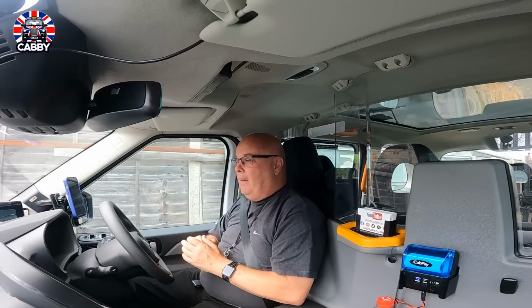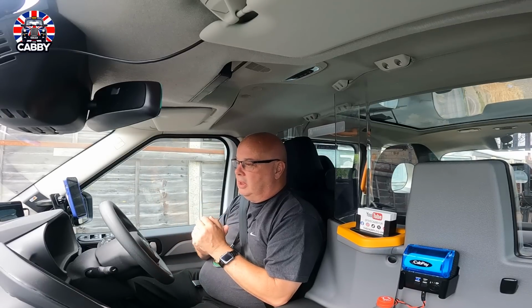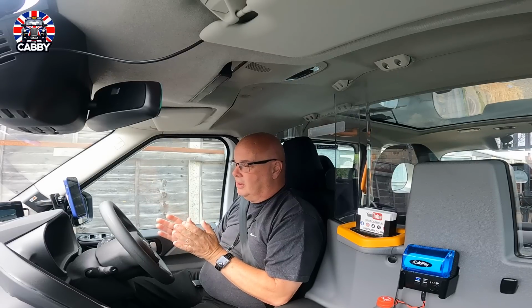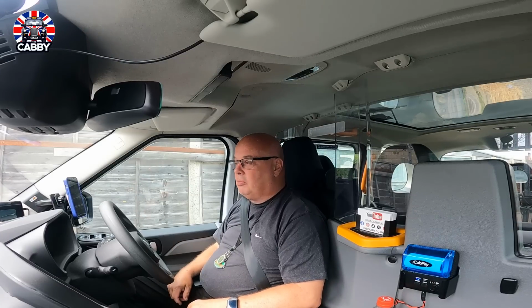But anyway, I'm off to do a wedding at the moment, and what I'm going to do is I'm going to take you with me to compare a little bit of the driving between this electric taxi and a diesel TX4, because today I'm out in my white TX4. Right, so here we are in my white TX4.